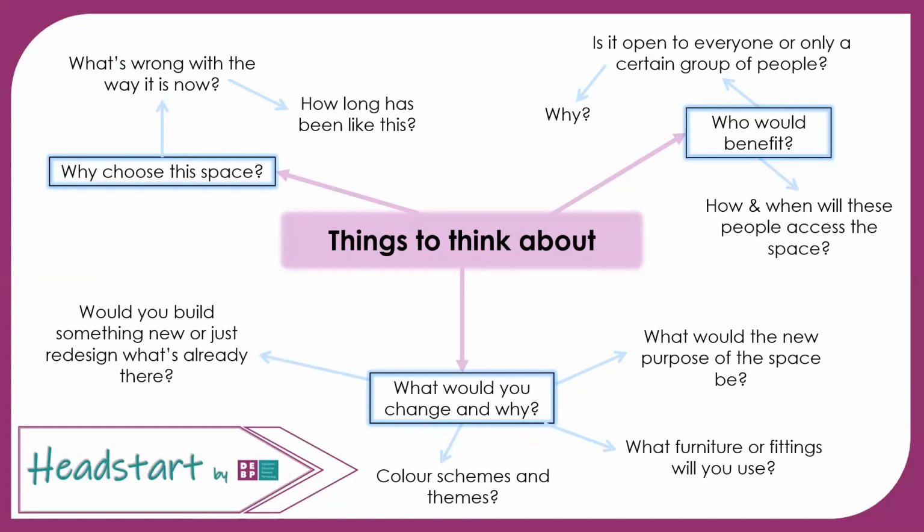Okay. So then what would you change and why? When you've got a picture of your space, would you build something new, or would you just redesign what's already there? What would your colour schemes be? What would your themes be? What would the purpose of this new space be?